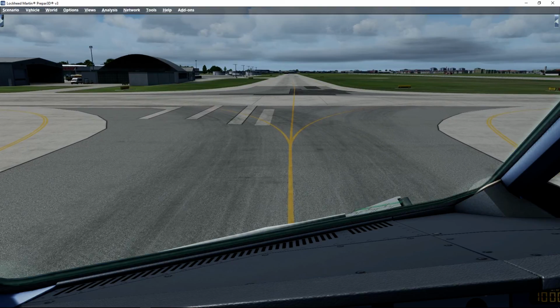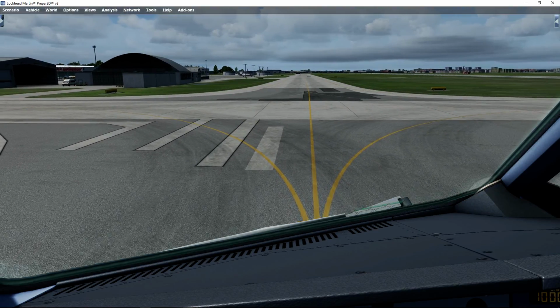JetBlue Airbus, Kilo to American at Kilo. JetBlue to American at Kilo for JetBlue Airbus.